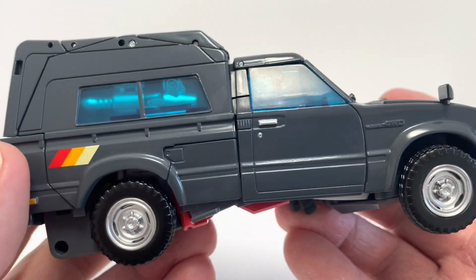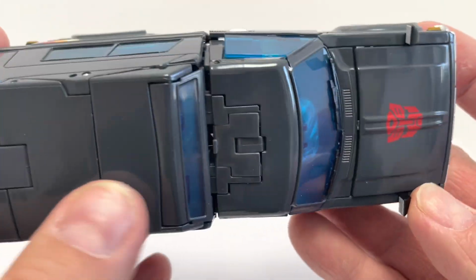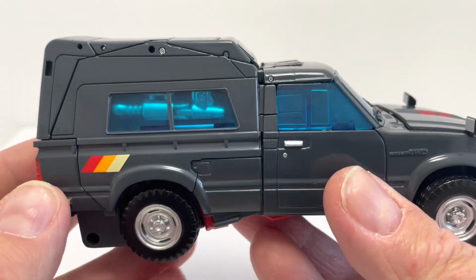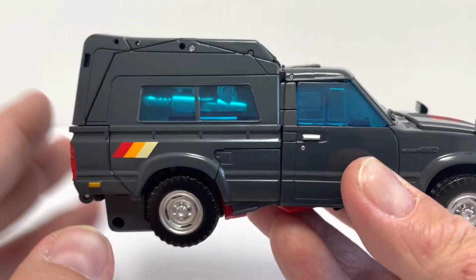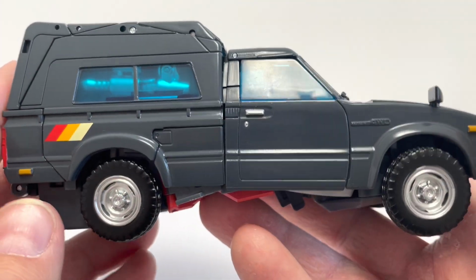And pretty much the same on the side. So some very nice details. It's actually pretty simplistic. He's very gray. I almost wish there was a little bit more paint or something up here. It's very, I don't know. It's just a lot of that gray plastic. It's not bad or anything, but.